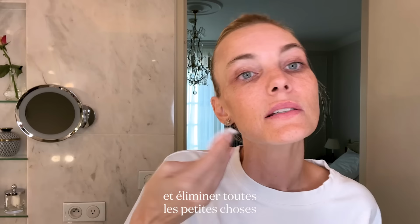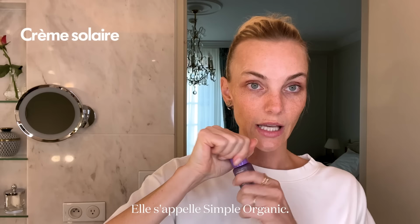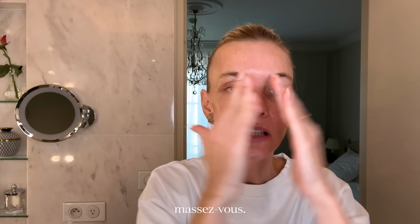See, there's always something. I live in Brazil, so I need sunscreen at all times. I love this one. It's from a Brazilian brand that I love. It's called Simple Organic. I'm almost out of it. I take little drops like this and I just go all around my face. And obviously, as you do it, you also treat yourself, massage yourself, just do a little love.